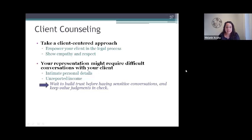Some of these cases have personal information. You're going to have to talk about their financial situation, their health, or sometimes the violations that are being alleged could be embarrassing, or housing code violations that can be embarrassing, such as rodents or bed bugs. So in order for the client to have an open conversation with you, there needs to be trust.